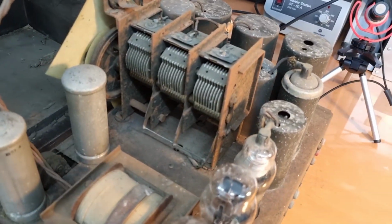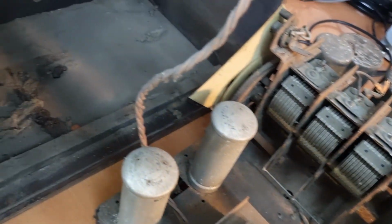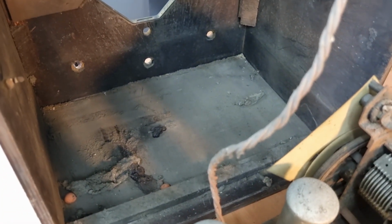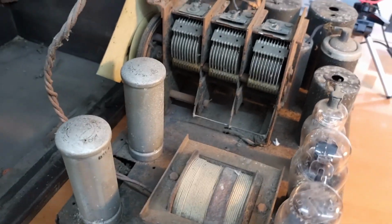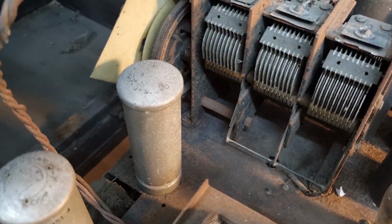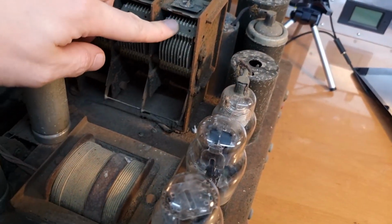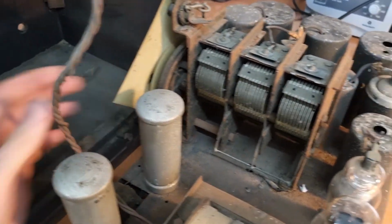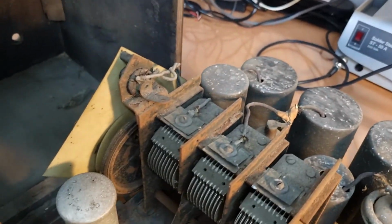Now we have a better view of the chassis. It's very dirty, very dusty, but doesn't look too bad. Those things here, I think, are leaked capacitors. So, yeah, technically there will be some challenges, I think. See, these are filter cans, I guess. This tuning condenser is incredibly big, but it's all stuck, see? And the grommets are done, obviously, so it's all loose and everything.